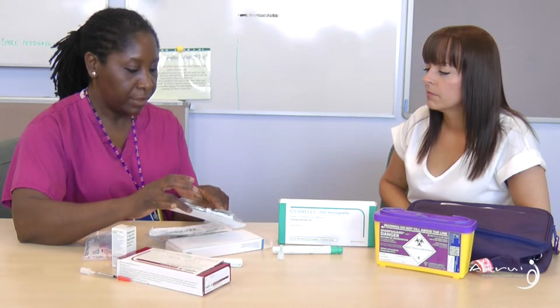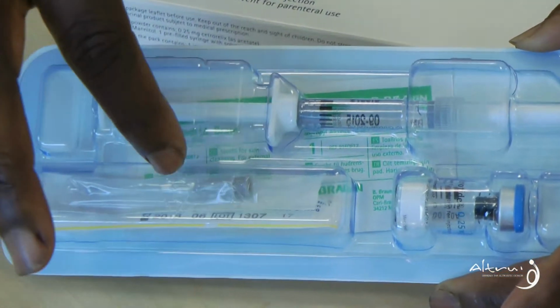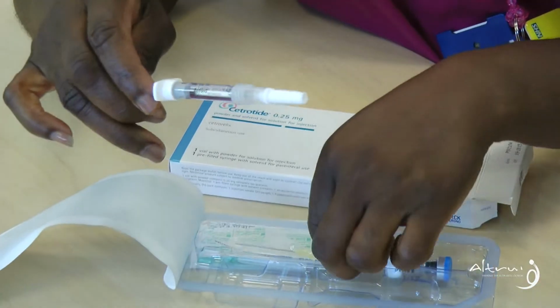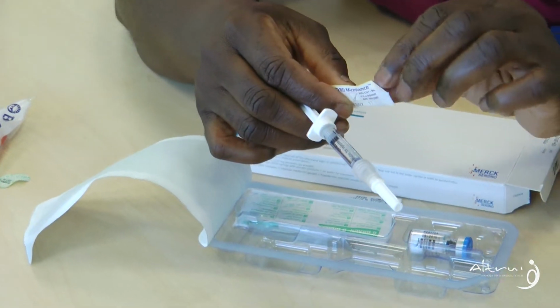So the Cetrotide comes with a pre-filled pen that has the liquid inside, and then it has the powder, which is the medication here, and it has 2 needles that you will use to mix the medication. So you have 2 needles. The large yellow one is for mixing.